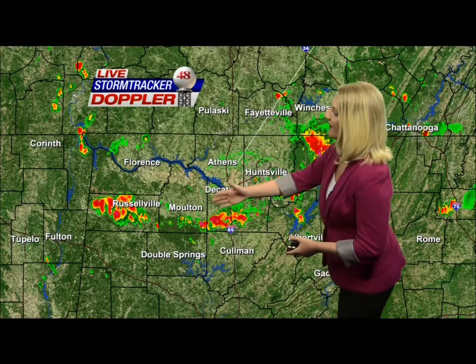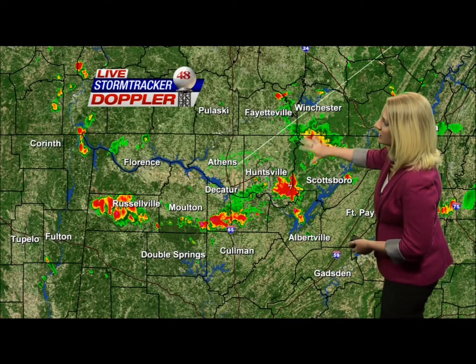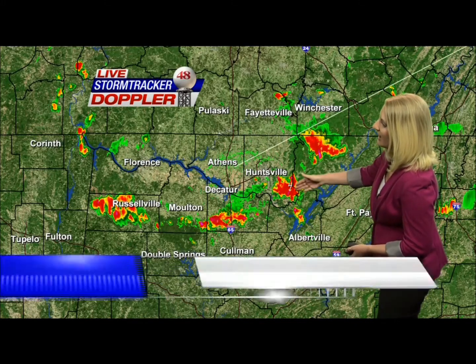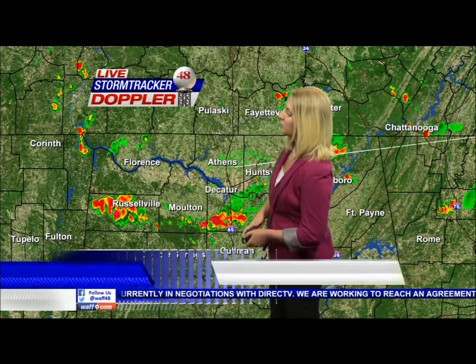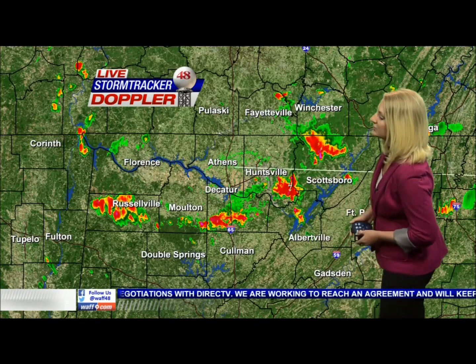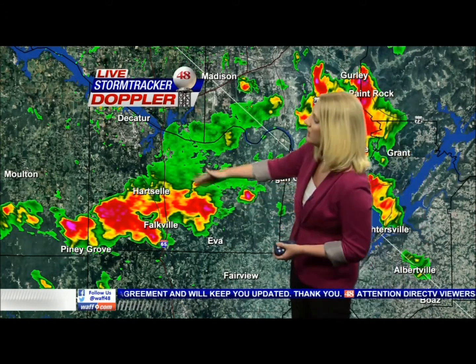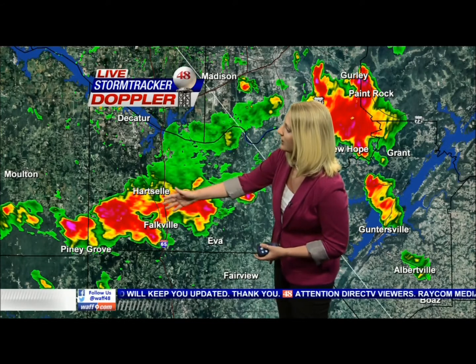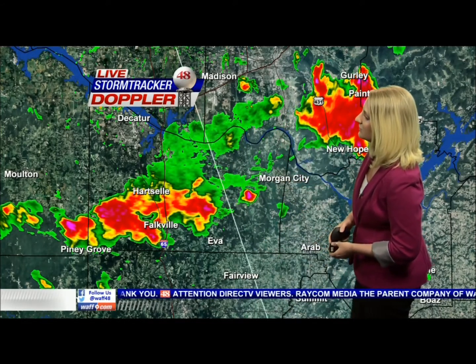Still dealing with several strong thunderstorms across the Tennessee Valley. We've got just kind of this broken arch of showers and thunderstorms cluster across Jackson County, leaving Madison, heading towards Marshall County right now. Of course, the one in Morgan County and across Franklin County near Russellville as well. So taking a little bit closer look, the good news about the storm in Decatur is that the heavier rainfall has now moved to the south, but still plenty of heavy rainfall stretching from Hartselle to Falkville, down through Piney Grove, down through Eva as well. Morgan City likely dealing with some dry weather.